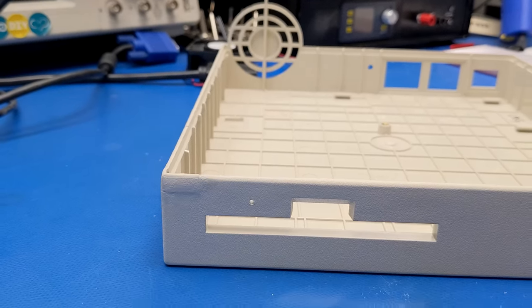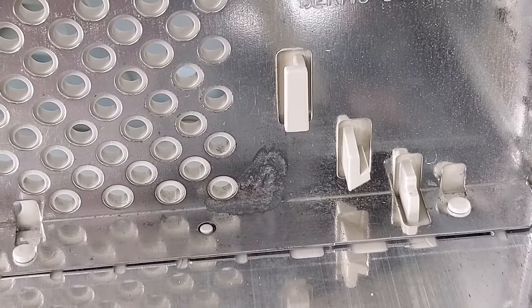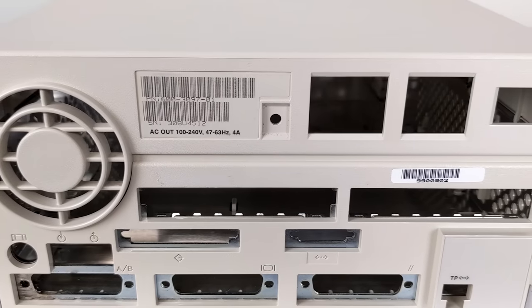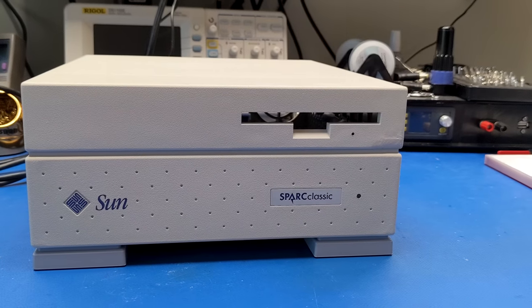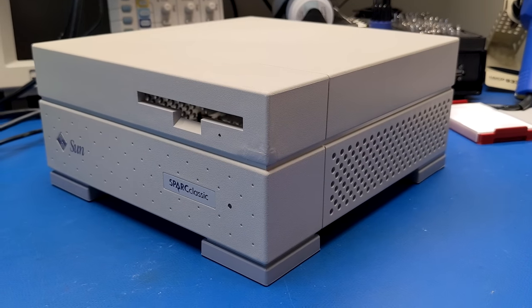Paint and texture matching was a little tricky for the damaged corner, but it was an overall successful repair. It blends in okay. The edge structure was replicated so the case can close normally. The rust was removed from the metal shielding. And finally, the entire case was thoroughly cleaned, and it cleaned up way better than we were expecting. With everything done, sit back and relax while we get the SPARCclassic reassembled.